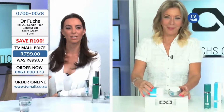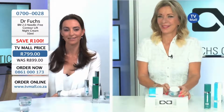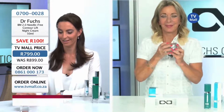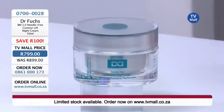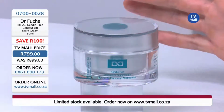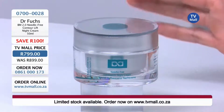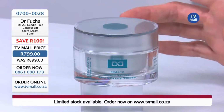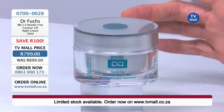Dr. Fuchs, that really sounds like it's medical technology inside of a bottle. It's so easy for women now to take this and literally just apply it. It's much less expensive than getting all the fillers done. And if you are having fillers done, this will make your results last so much longer. It is absolutely a must.